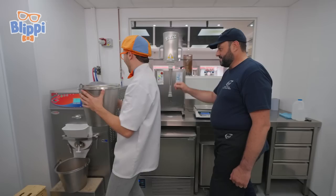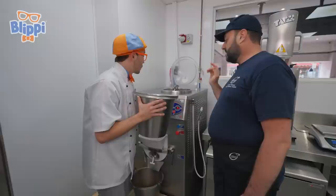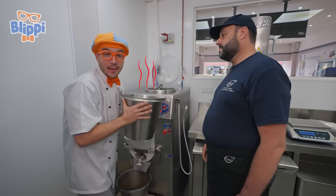There's a big machine over here. And what's this supposed to do? This is a pasteurizer. Oh, whoa. So is that gonna heat up the milk? Heat the milk, yes. Oh, good, yeah. It'll make it nice and safe to eat.